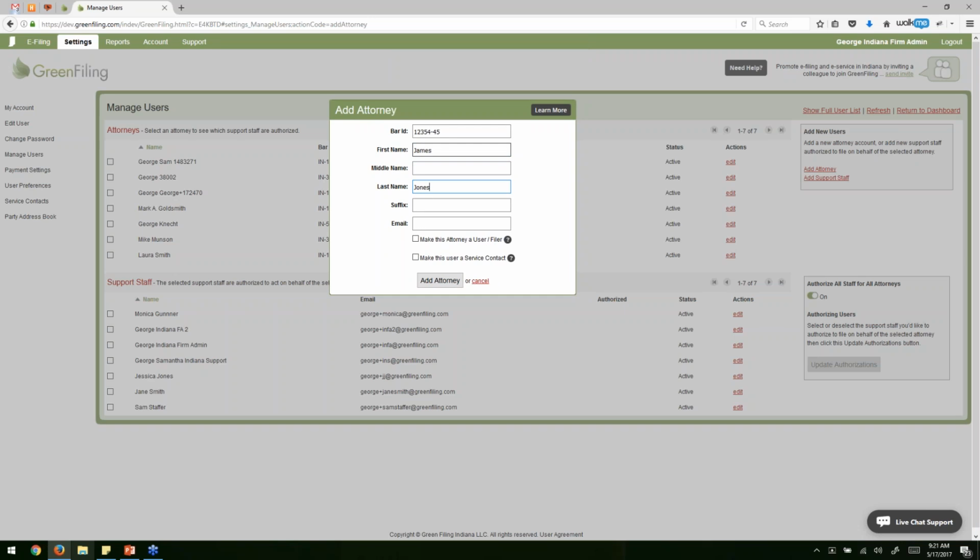And this is actually all that's required in order to add an attorney to the system for you to file on behalf of. You can, however, if you would like, make that attorney a user of the system as well. If you go ahead and type in their email address and then you can check this box to make them a user, that will allow them to have their own login and e-file on their own as well. So as you're adding attorneys, you can add them just as somebody you're filing for or somebody that you want to make a user of the system.